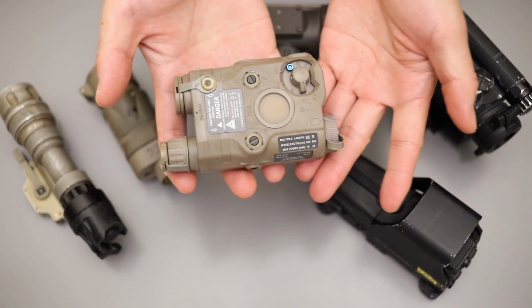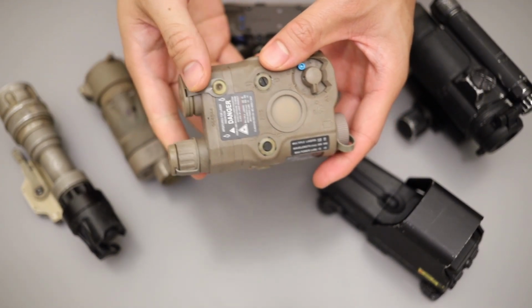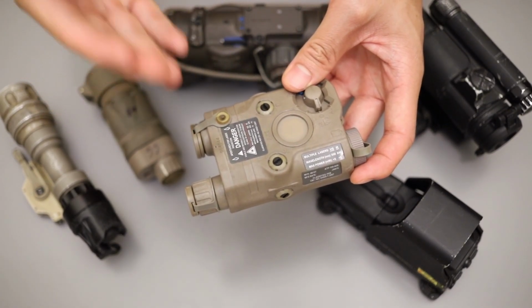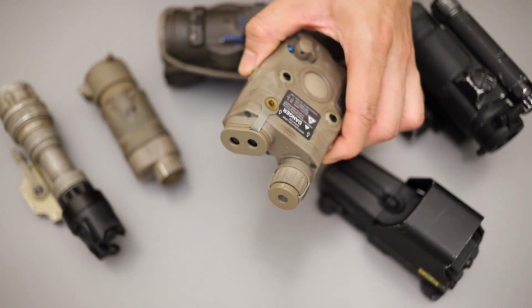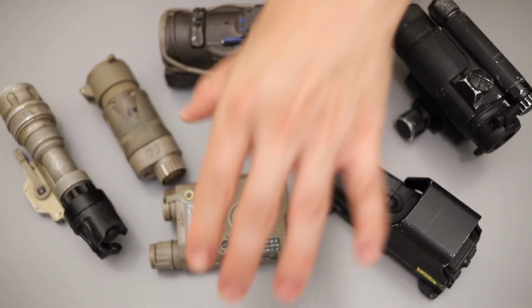Again, do I recommend this one? I don't know if I'd recommend it unless you want to collect it. If you wanted something that shoots an IR laser, there are other options out there. There are other companies that make things for a lot cheaper. Like I think HoloSun's making some good ones now.